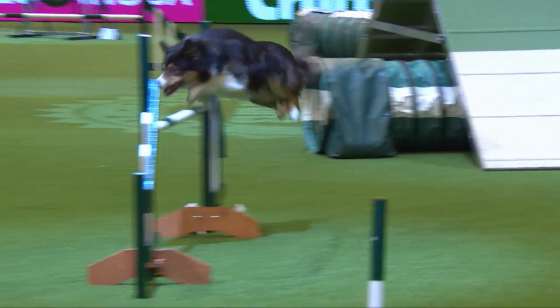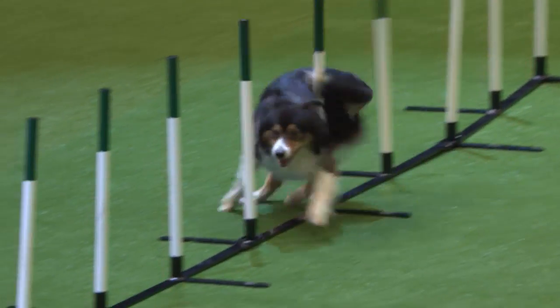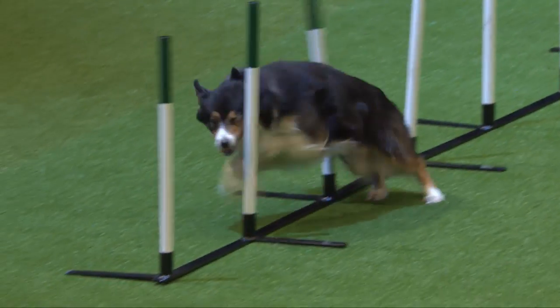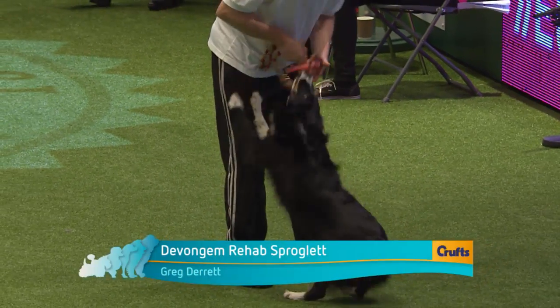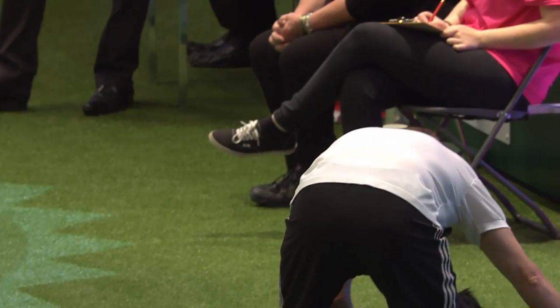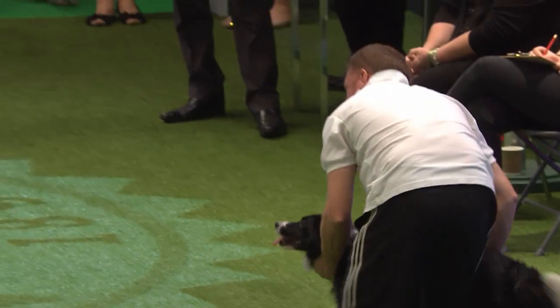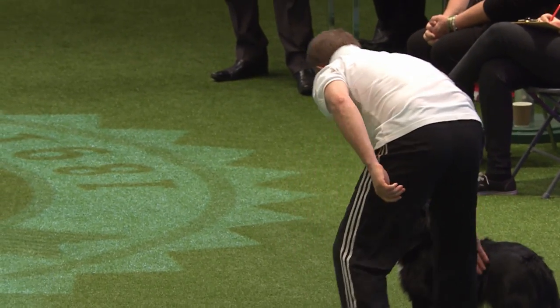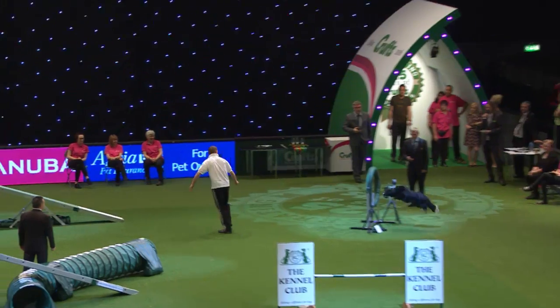Yeah, look at that. Great decision by the judge, getting his paw on the A-frame there, straight into these poles. Can't get through them quick enough. He's excited. That's Rehab with his handler Greg Derritt. Rehab's a 7-year-old Border Collie. They're from Cheltenham, and Rehab again, part of the World Championship winning team from 2015. Greg, vastly experienced. We can expect Rehab to go well.